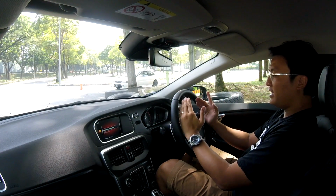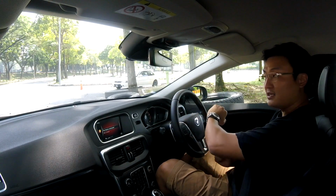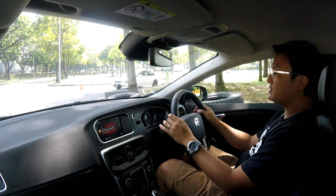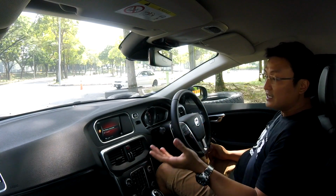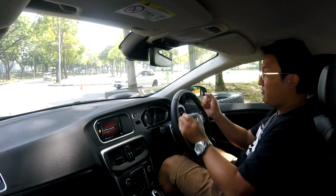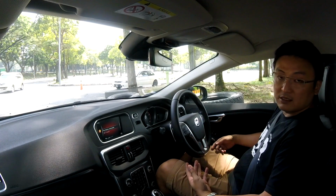Not so much a hot hatch steering, which is slightly smaller, with a slightly faster rack. So they could have increased the ratio of the steering so that it steers faster. Like the C-Class coupe I drove the other day, super fast steering. A bit fidgety, but that gives the car character.